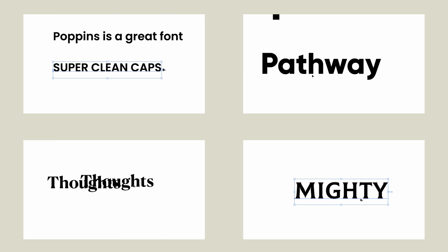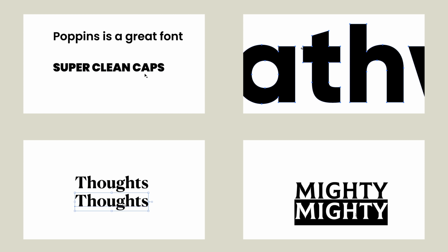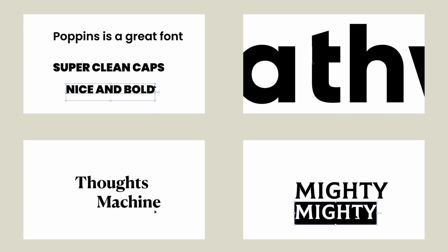Everyone in the world of graphic design, creativity, anyone who works with letters and fonts will have their favorites. So today I'm going to be giving you my top 4, because there are only 4 at the minute, favorite fonts of 2020 that I use all the time.